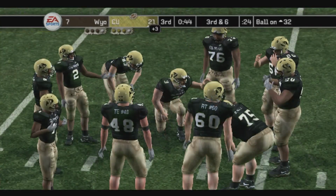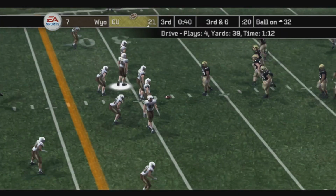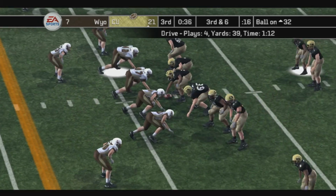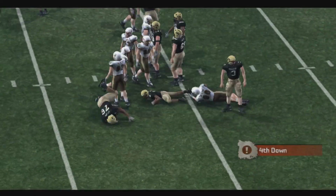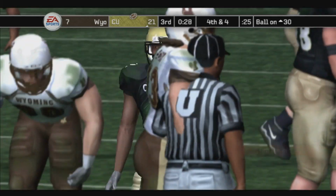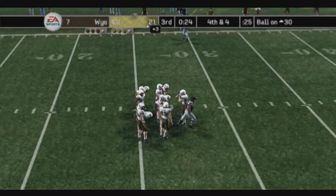It's 3rd down, 6. Ball on the 32-yard line. They line up in the shotgun. Direct snap to the back. Brought down at the 30-yard line. They tried to run the ball for the first down, and they didn't get it. No, sir. You saw the defense just power through their blocks and wham into them.